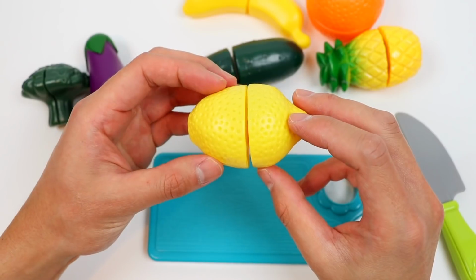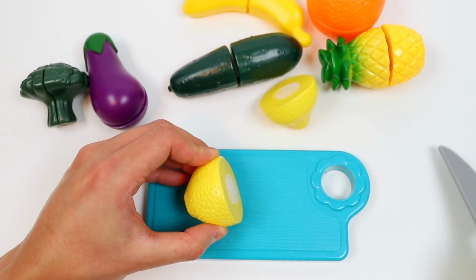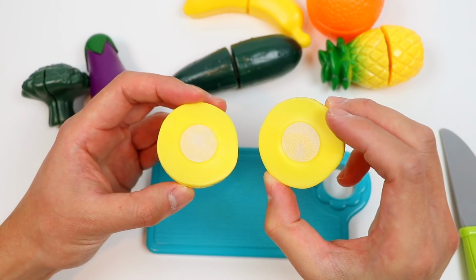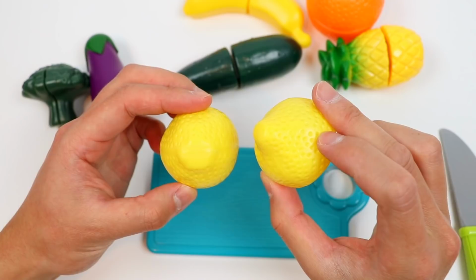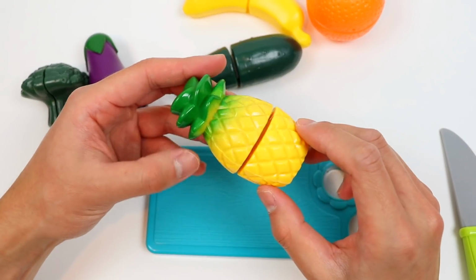Here's a lemon. Can you eat a lemon? Cause it's super sour for me. But if I did eat a lemon, I would eat this right after. A sweet pineapple.